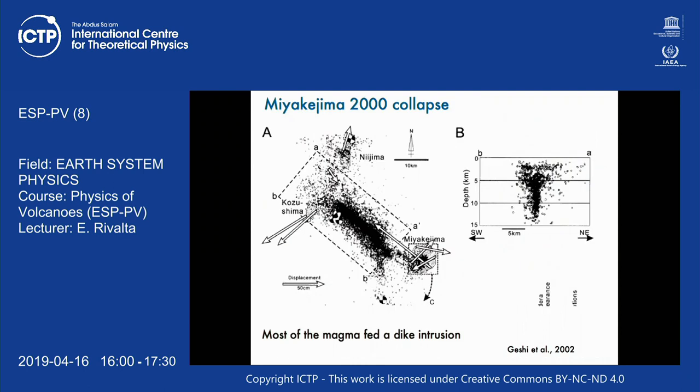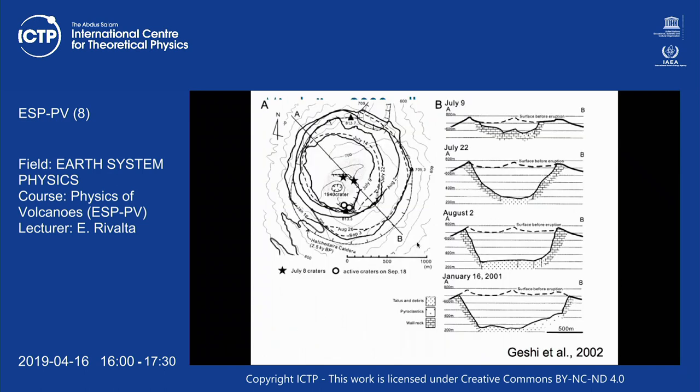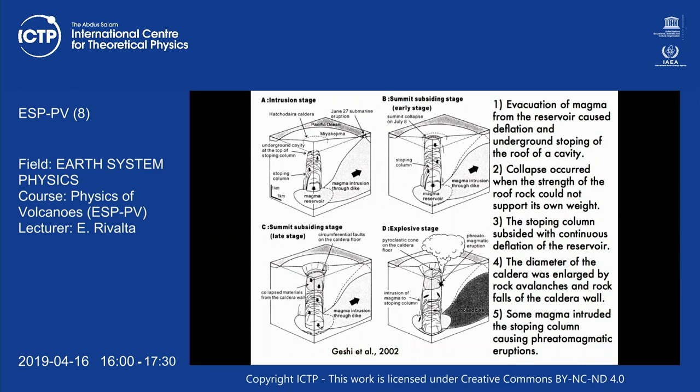Okay, so this is some very early data. You saw this GPS going apart when the dike propagated, and look what happened at the caldera. All the GPS went in, because everything was draining. And here is a process where you have the magma reservoir feeding the dike, and then everything collapses down, and you have basically a cavity migrating upwards. It's called stoping, where you have all this occurring.